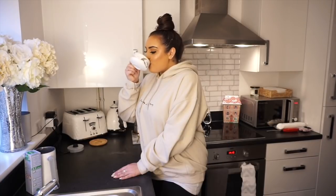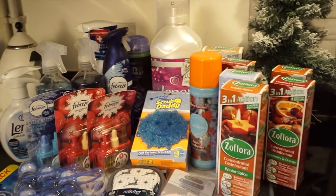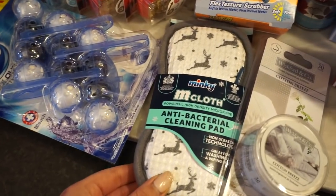So I'm just gonna sip my coffee in the kitchen and just think of all the bits and bobs that I need to complete today. I also wrote a list down on my phone, and I feel like this is a really good way just to know exactly what you need to do.